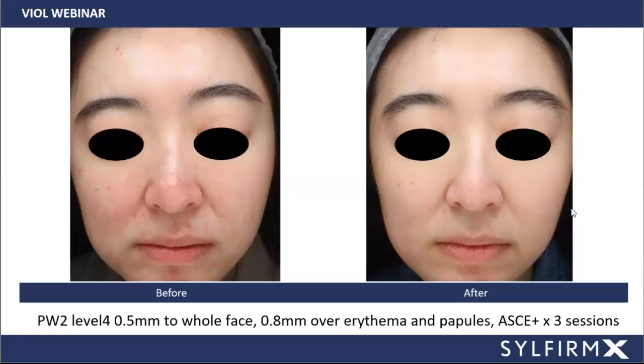And this second case is a skin type 3 patient with papular pustular acne and facial erythema. So sometimes this type of acne can look like rosacea, but she also had comedones, which supported the diagnosis of acne rather than rosacea.